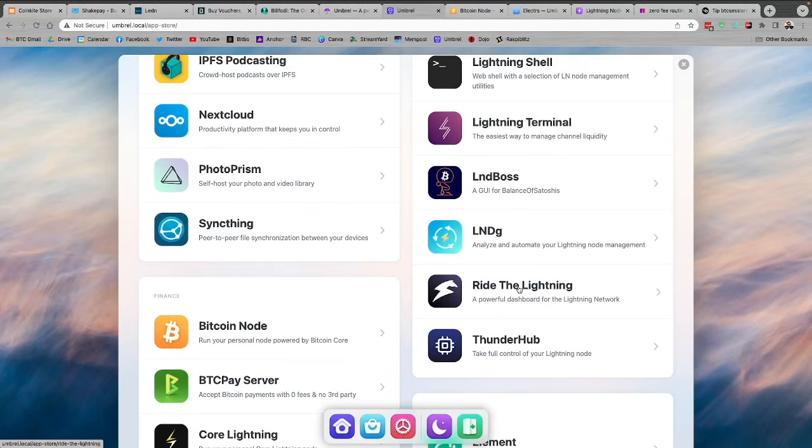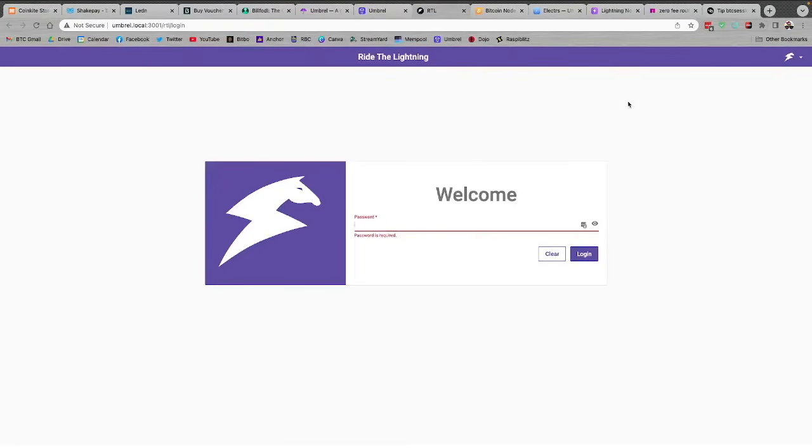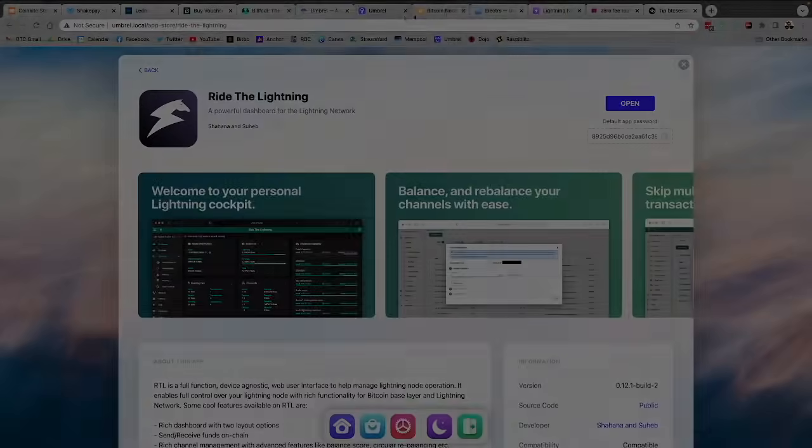Nonetheless, I'm just going to go into the app here, and I'm going to copy this password. And while we're here, may as well just open it from this screen, but I could open it from my home screen as well. This opens a brand new window, at which point I can paste the password here and hit login to that application. So that's where the password comes into play.